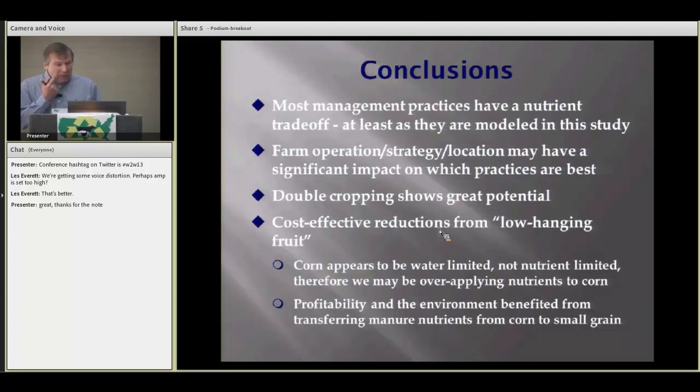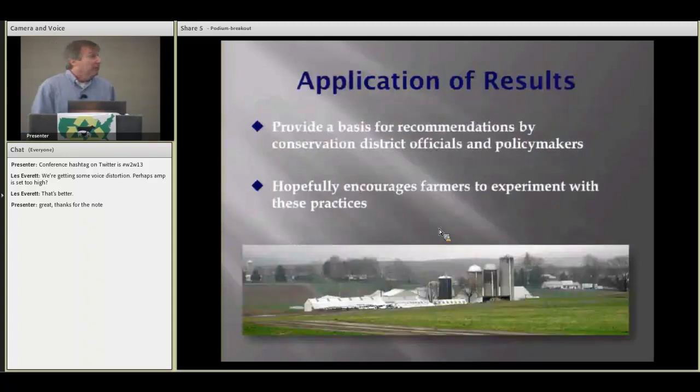As far as the overall application of these results, we hope that this kind of quantification can provide a basis for better recommendations by the conservation district officials and policymakers and so forth. And hopefully some of these that show some more economic value can encourage producers in this region to move in that direction.